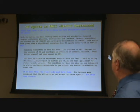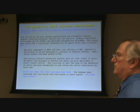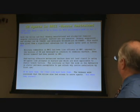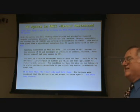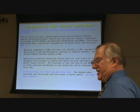And then we have the third reason. This is what most historians believe, that the Germans didn't use chemical agents. If we have them, the other side must have them. The Germans were convinced that the Allies also had access to nerve agents. But did they? Well, DFP is really a weak nerve agent. So they really didn't have nerve agents as we understand them today.